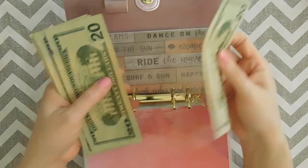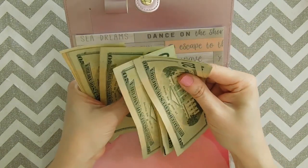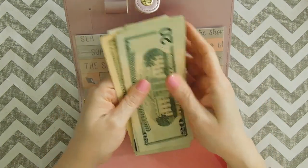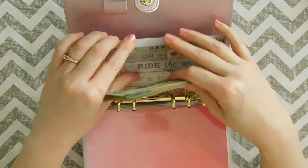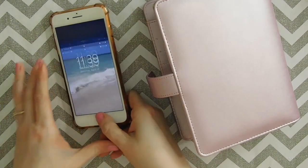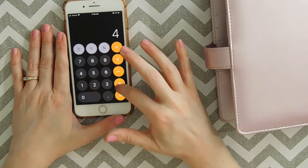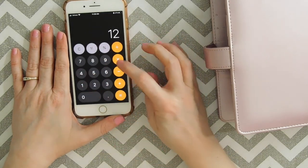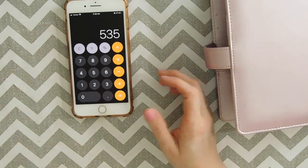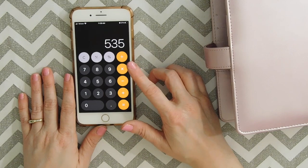I'm going to count how much we have. We have 20, 40, 60, 80, 100... so we have $295. And if we save, let me think. We have one paycheck in April, 5 in May, 4 in June, and 2 in July. So we have 12 weeks times 20 plus 295. That's going to have about 535 for vacation, and that's probably not enough. And so I might change that.